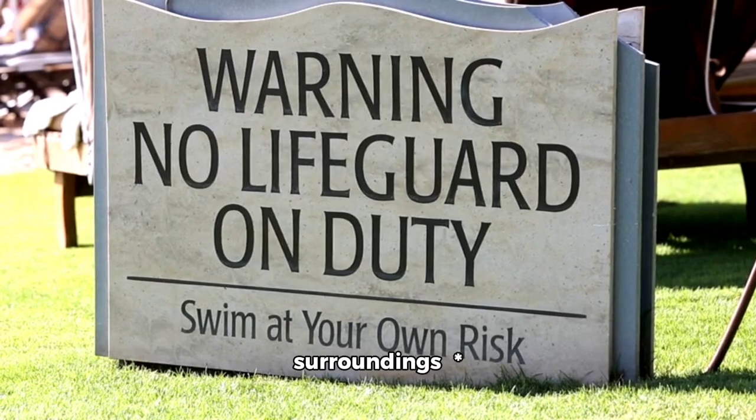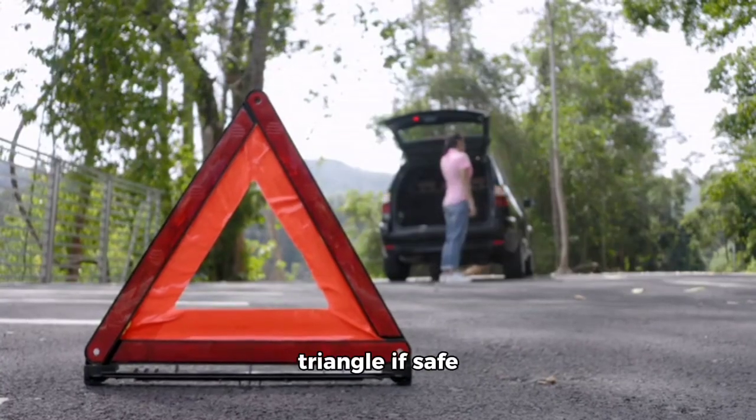Be aware of surroundings. Use a warning triangle if safe.